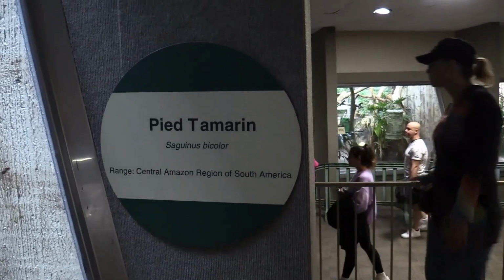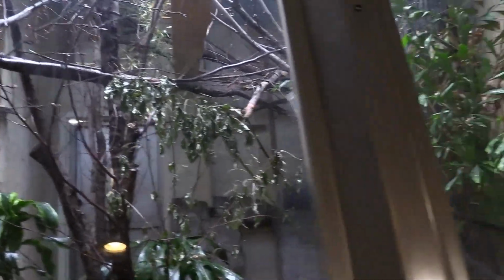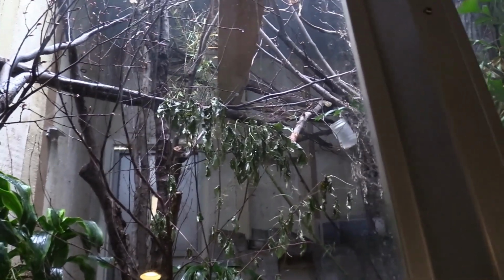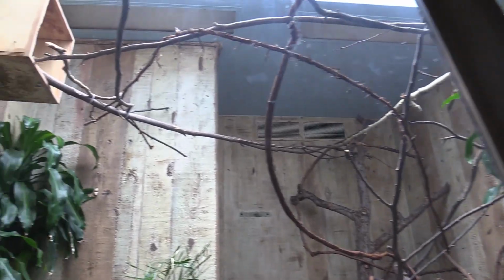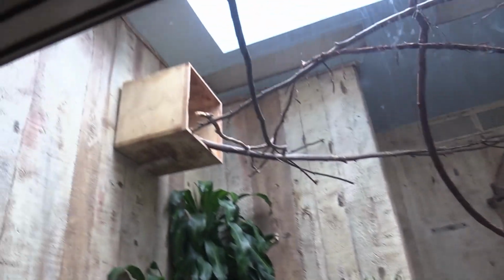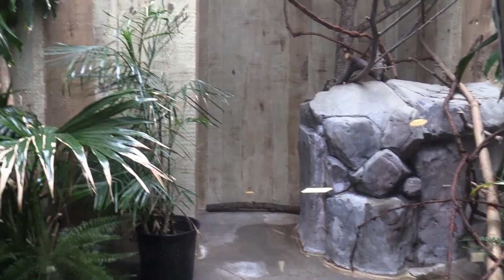We got Pied Tamarin. Alright, this is the Pied Tamarin's habitat, and I don't see it anywhere. Hopefully I'll be able to check back here a little later, as this is very far from the entrance, so I don't know if I'm going to be able to come back here later. We got Scarlet Macaw. Alright, so I'm trying to find the macaws, but I don't see them anywhere. They're probably somewhere behind the scenes, but I don't think I'm going to have enough time to come back here later because this zoo's so large.